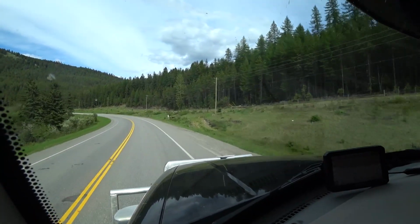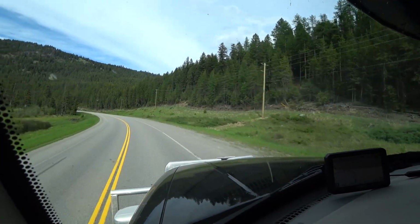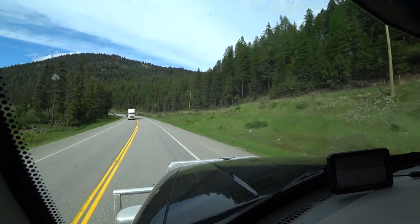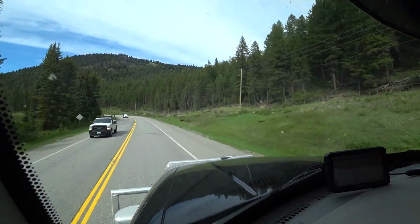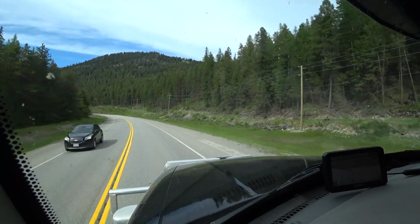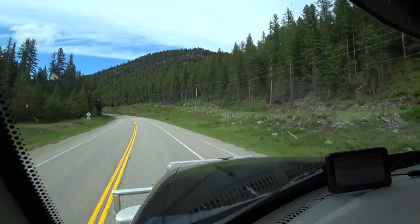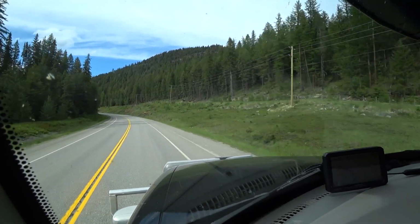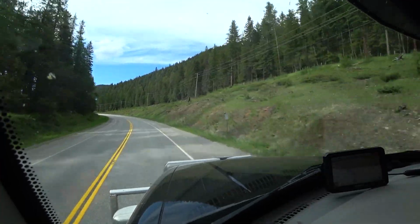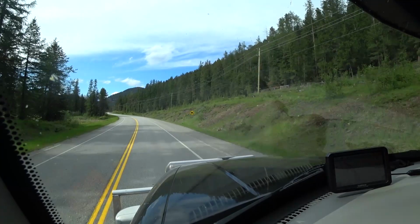Should be a pretty good day today. Pretty darn good. All the rain we were having yesterday, it's kind of nice to have a nice dry day. Forecast is though saying there's more rain coming, so I'm not sure how the weekend's gonna go.